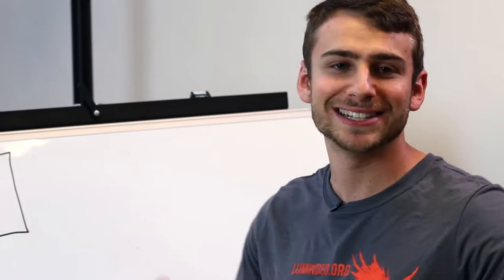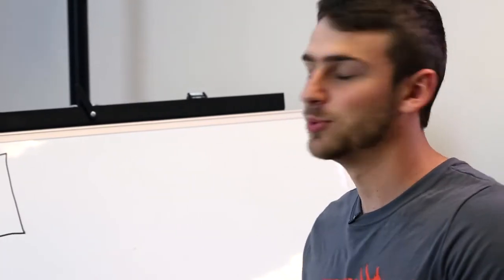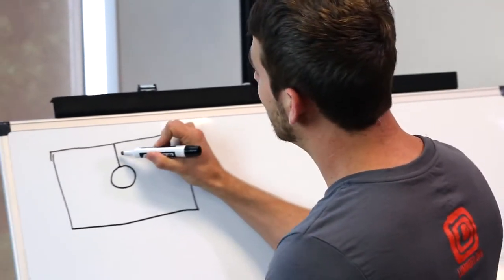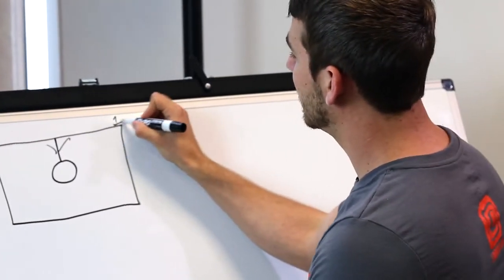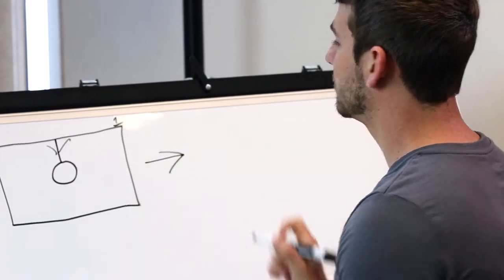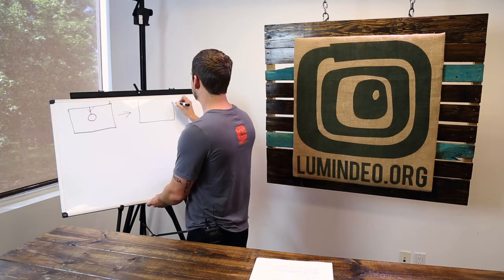Sometimes actually I go out and I take photos for my storyboards, so you can really do it however way that you want to do it. So I'm going to draw my stick figure. I knew I wanted him upside down, so there he is. There's my first shot. And then from there, I was going to move on to my second shot. He was going to lean up. So we're going to draw that.